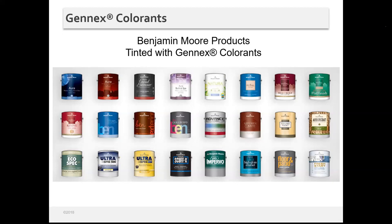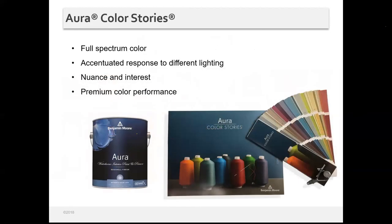It is wonderful. And then basically for any of you that might be interested or may not be aware of the full spectrum color line, our Aura color stories, which can only be made in Aura because of all of the colorant that's used in it for premium performance.